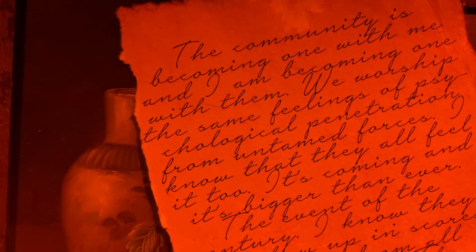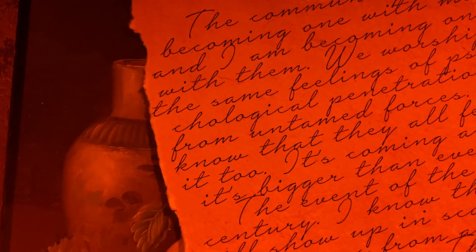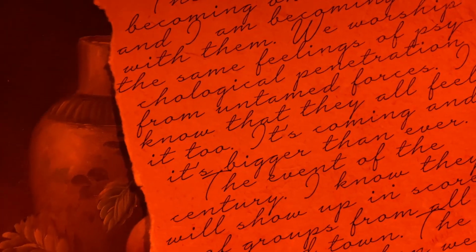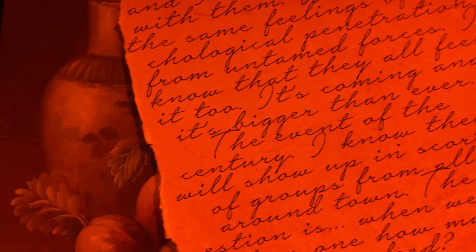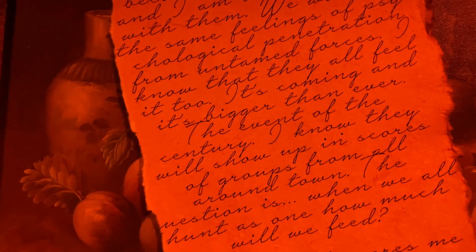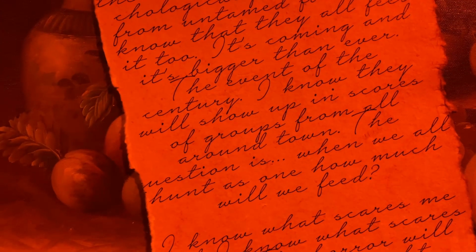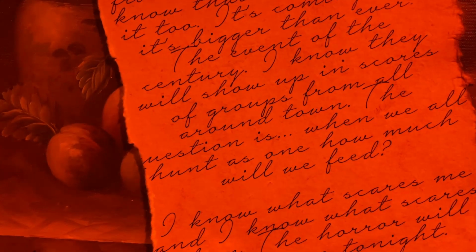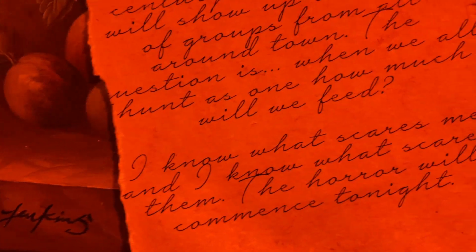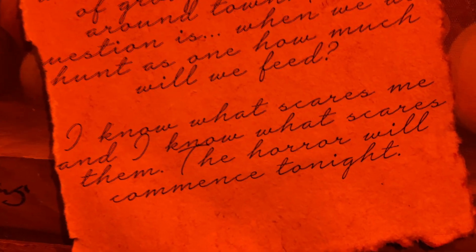One with them. We worship the same feelings of psychological penetration from untamed forces. Know that they all feel it too. It's coming and it's bigger than ever. The event of the century. I know they will show up in scores of groups from all around town. The question is, when will we all hunt as one? How much will we feed? I know what scares me, and I know what scares them. The horror will commence tonight.